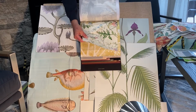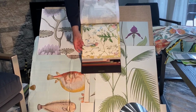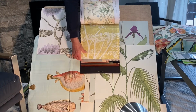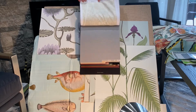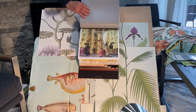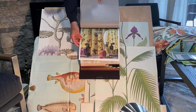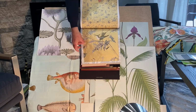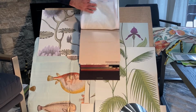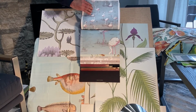Beautiful silk rendition of their wall covering pattern. I interrupted myself when I saw that silk. So if you wanted to click on a category, you can do it by name. You can type in Cole & Son, and it'll bring up this book. And I believe it's in the rotation of exactly what I'm showing you here today.